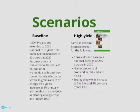I think in 2000, there was a workshop held on the high yield scenario, and maybe some people here participated in that. Basically, there was an effort made to account for how much future yields might be improved, to put together these potential high yield scenarios.